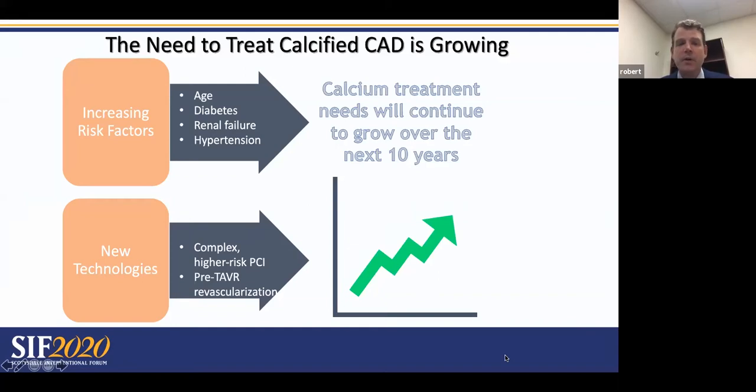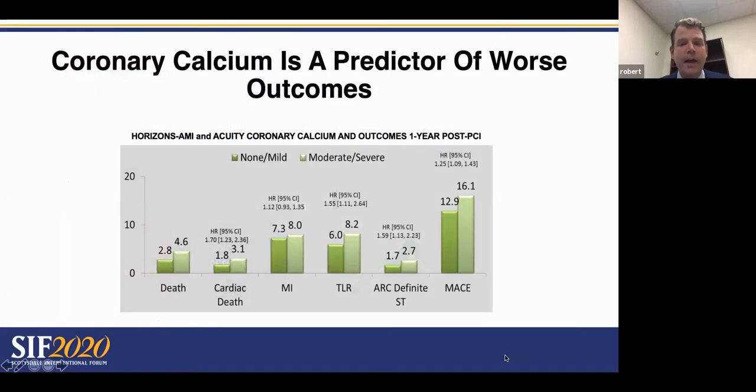We're seeing an increasing prevalence in the complex high-risk PCI, and then our valve patients that we're treating percutaneously. So again, these are all associated with increased calcification, so this is something that we're going to continue to have to improve on in the cath lab.